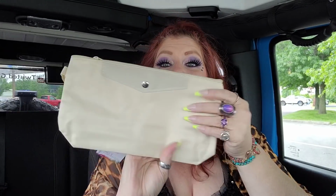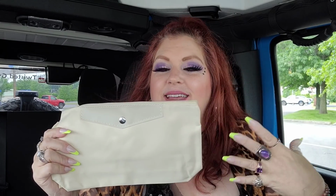So having said that, I found these gorgeous ones. I feel like these are very chic, you know. I just love the color, the ivory. I just think it's really pretty. Okay, they're so pretty.